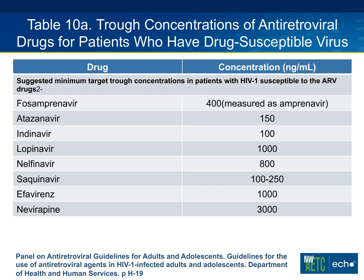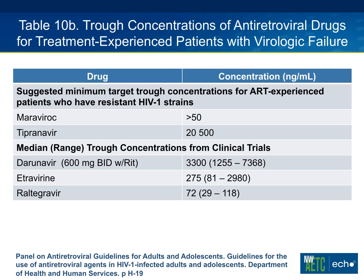From the guidelines also, this is just a table of what they deem to be acceptable trough levels. So something to shoot for and a reference that you can use. Also, if you do send the lab out, then National Jewish will give you an interpretation and give you guidelines as far as what that trough level means. And then also for treatment experienced patients, this is another battery of troughs here, but just keep in mind, just because it's on here doesn't mean the National Jewish has it or that the test is commercially available.